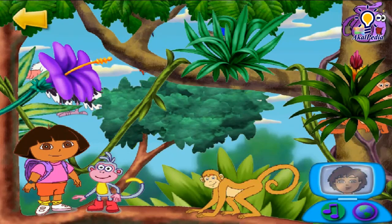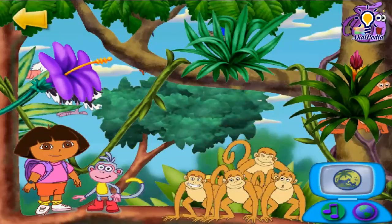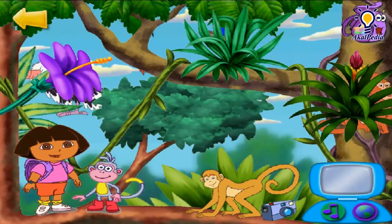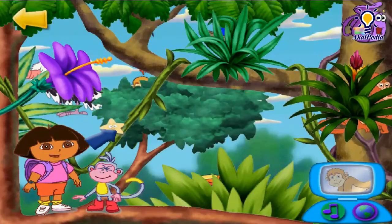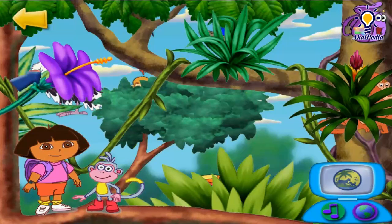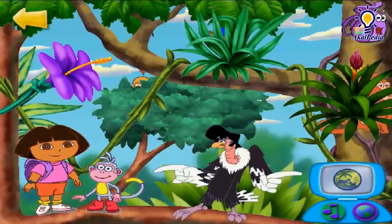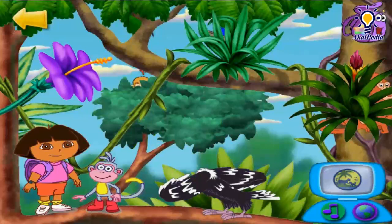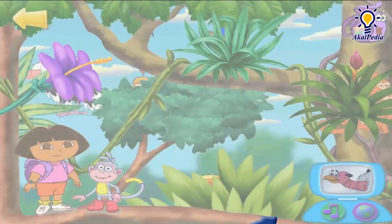1. Cool. It's the squirrel monkey. Click again to take a picture for the field journal. Now we can look at the picture in our field journal whenever we want. 2. Good finding. It's the condor. Click again to take a picture for the field journal.